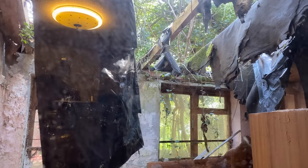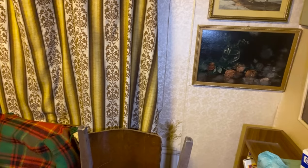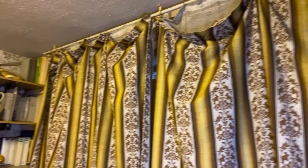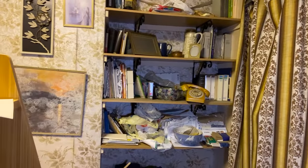Honestly, this is just one of those places that's been locked away for so long that nobody knows about. The power has been left on. How the bills are getting paid, I can only assume that the money that was left in the bank account is paying the bills still. I mean, there's no other logical explanation how this can happen.